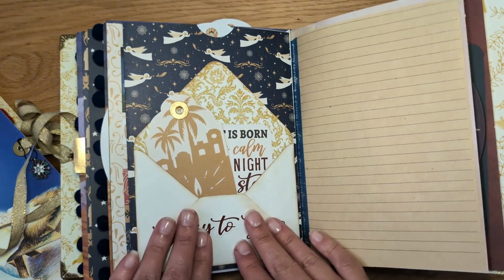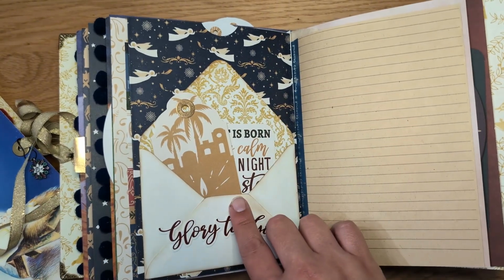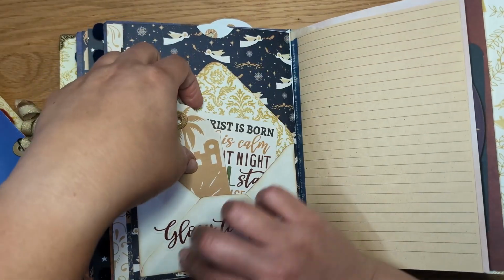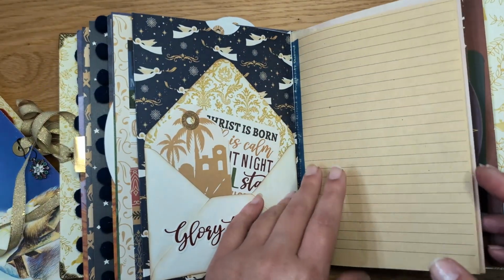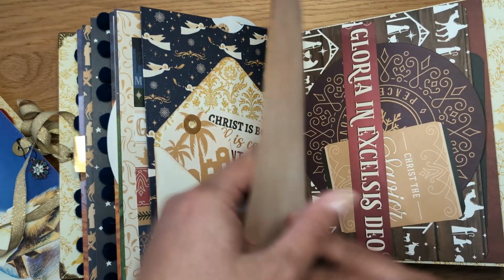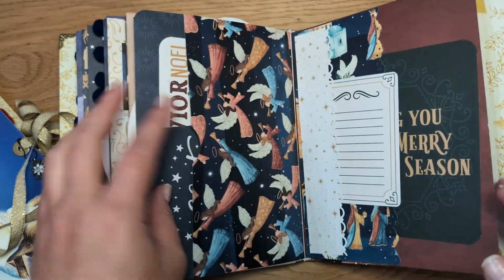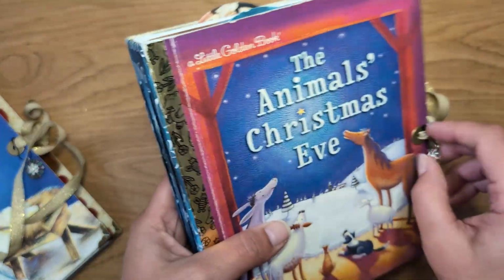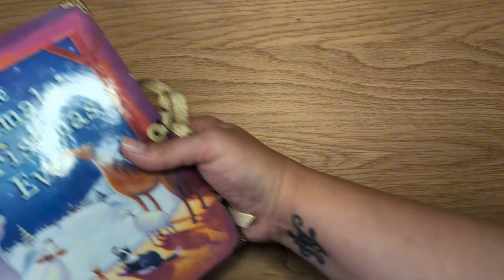And this is just an envelope that I had. It had a decorative center and it was gold. So I used it, and it's glued down solid on here. But I wanted to use just the open pocket because I wanted the inside to show. That was really pretty. And then that's that. Love the way that turned out. So I have two religious, two kind of fun.